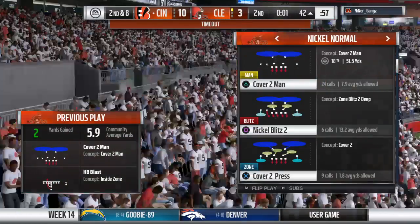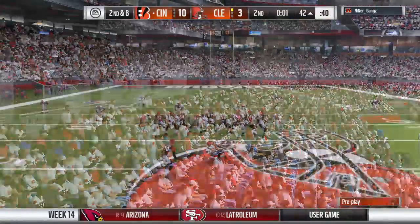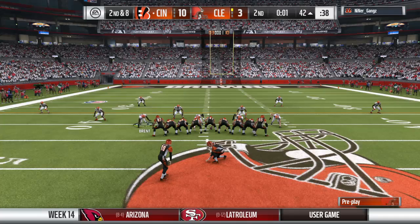Now whistles come in. We're going to get a timeout here by the offense. And with halftime on the horizon, they'll be out of timeouts from here forward.